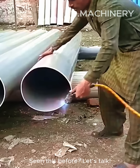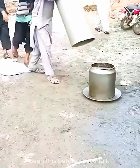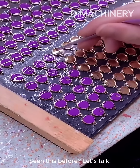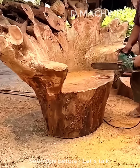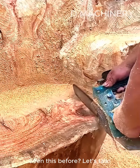A torch expands the ends of large pipes for a perfect fit, showcasing skillful adaptation. A worker transforms a thick log into a chair, showcasing creative carpentry skills.